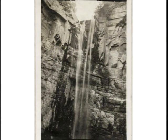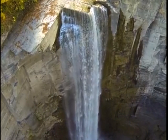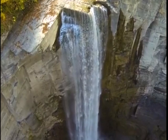This is looking back, I don't know, maybe 100 years ago, maybe not quite. You can see how much rock is under today's overlook. And then this was back probably in the 1980s. I took that picture. Then this picture, compare them, how much rock is under the left-hand side of the falls and how much is gone. Okay, good.